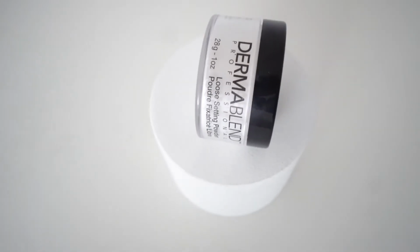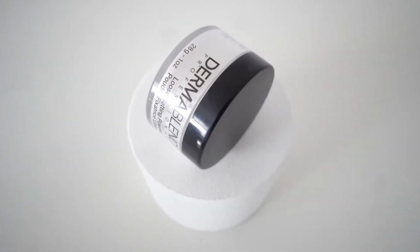And the last one is the loose powder, which I never baked my face before, but I tried it with this, and it's one of the most insane powders because it's supposed to be waterproofing your makeup. I totally live by what they say and approve of what they say, and it's a little bit more expensive, but if you're looking for a good powder, if you're not wanting to try Laura Mercier, this is another good one.